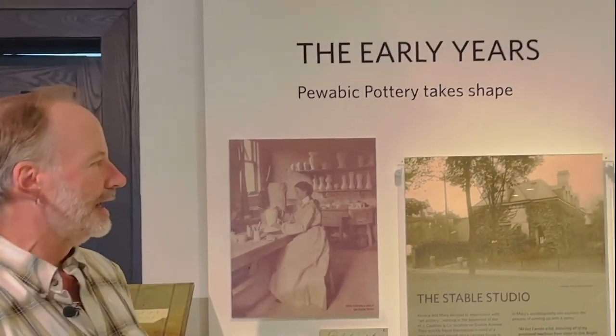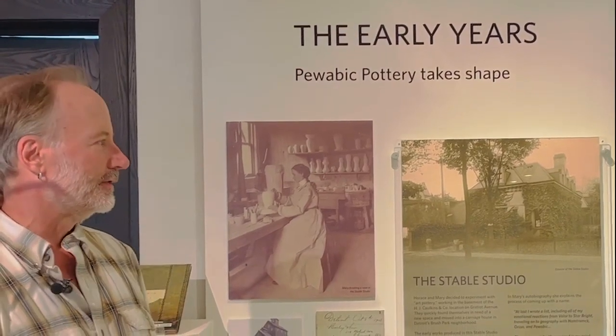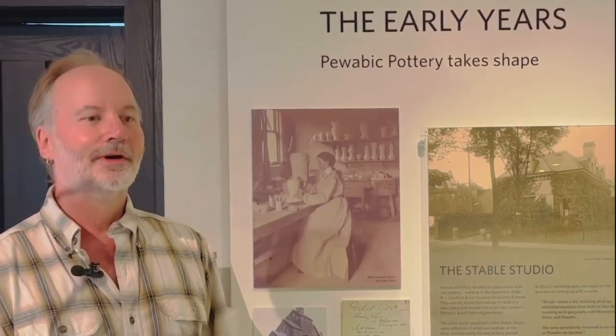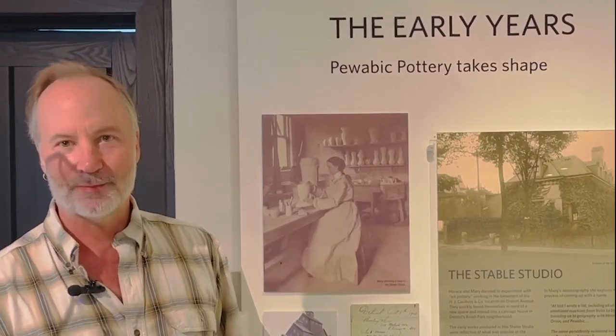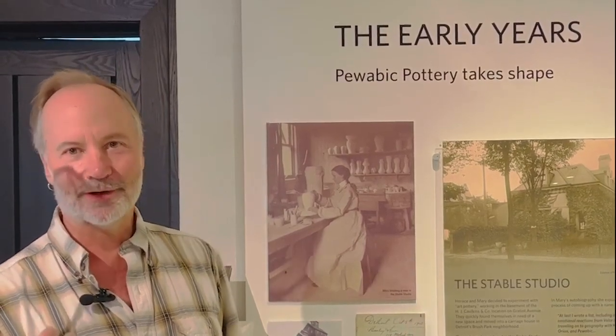It really took off, and the thing that started Pewabic in 1903 was a big order Mary got from a company called Burley & Company, department store in Chicago, and they said, well, we love your work, here's $1,000, make whatever you want, but you really need a name, because at that point they were operating under Miss Perry's Pottery or Revelation Pottery, named after the kilns.